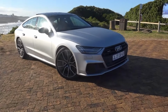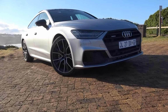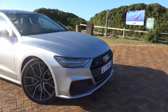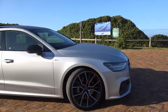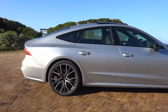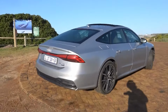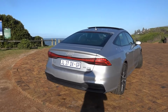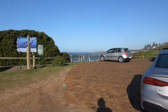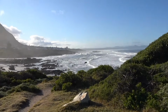Best styled Audis on the market. Looks really, really cool. It's not over the top garish. Quattro, so you've got fantastic handling, fantastic speed out of the 3-litre twin turbo. Really is the ultimate package. And looks quite at home here in Hermanus, in the best suburb of Hermanus, Quattro. You can see beautiful seas out here. This really is God's country.